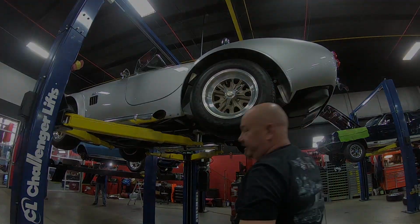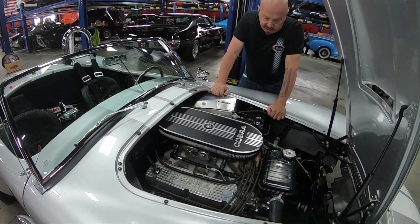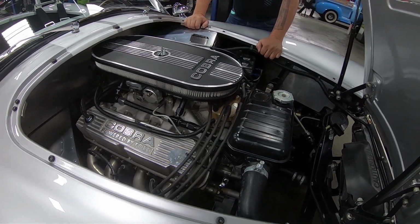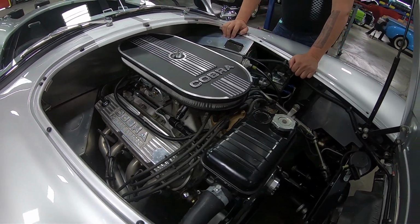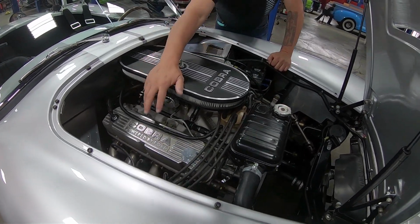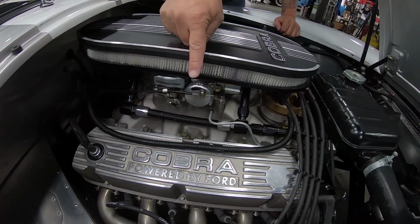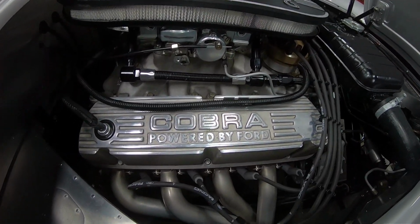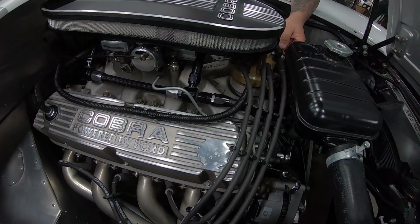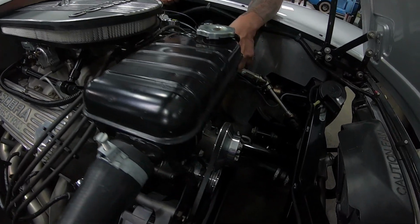Let's get under the hood. All right, under the hood here, we got a Windsor based motor. This thing's a 391 stroker. So another 40 cubic inches from the 351 base. It's got a Demon carburetor on it. You can see it's got a manual choke on it there. The coating on the headers looks good. The Ford Racing wires look good on the spark plug wires. It's got an aftermarket distributor in it, aluminum water pump, aluminum pulleys.